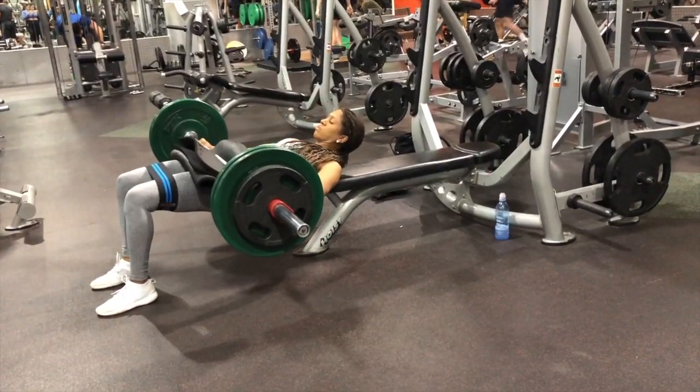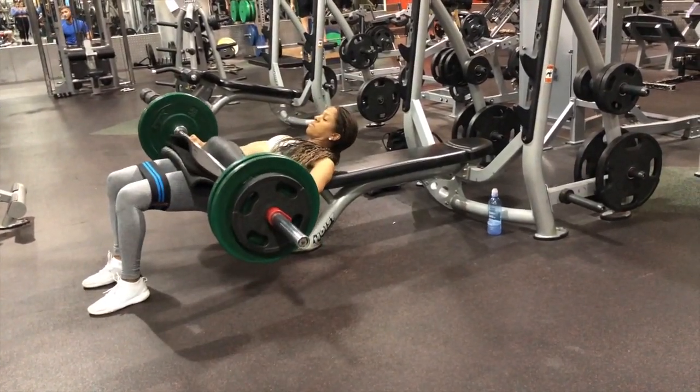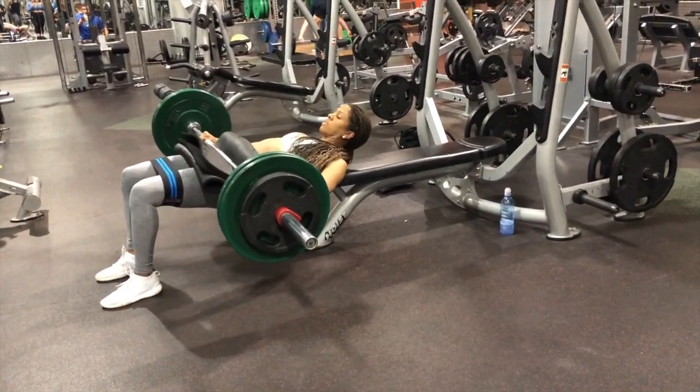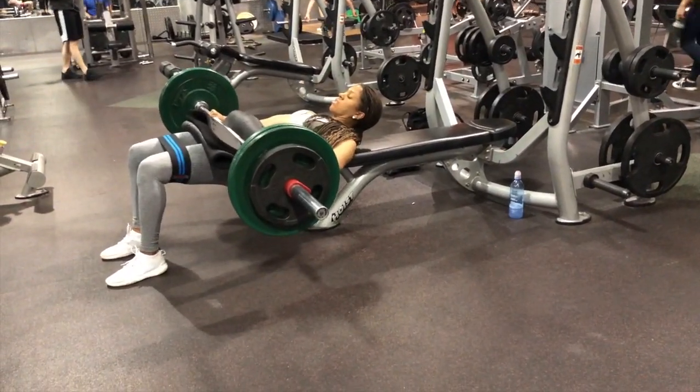Also, I want to point out that usually I use a pad where my hips are. I use a hip pad that goes around the bar, but I couldn't find one at this gym today. It was super crowded and other people were using them, so I just folded up a mat instead, and it worked just fine.